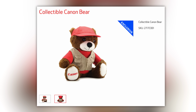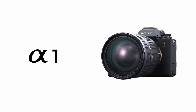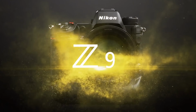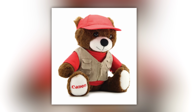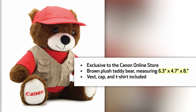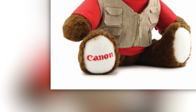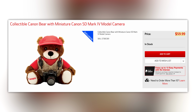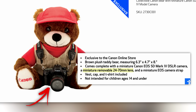First up, in the most hugest and most cuddliest news of the week, Canon USA is offering this adorable teddy bear. Aww. That's right, in a world where other camera companies are racing to build flagship cameras, Canon has shifted their focus to teddy bears. You're blaming me. This brown plush bear measures in at 6.3 by 4.7 by 8 inches, has a red hat, a Canon tattoo on its foot, so it's probably not Jewish, or shall I say on its paw, has a Canon film vest on, and last but not least, if you splurge for the $60 version, it will come with a 5D Mark IV with a 24-70 2.8 around its neck.